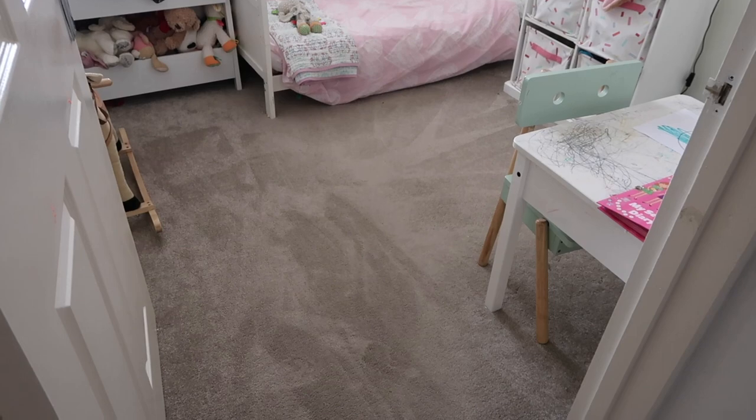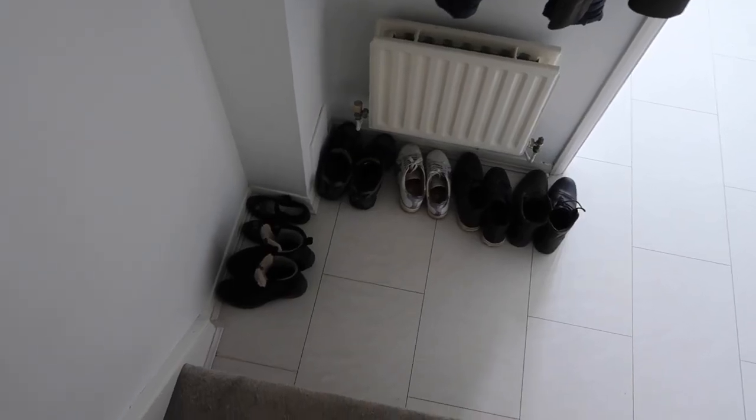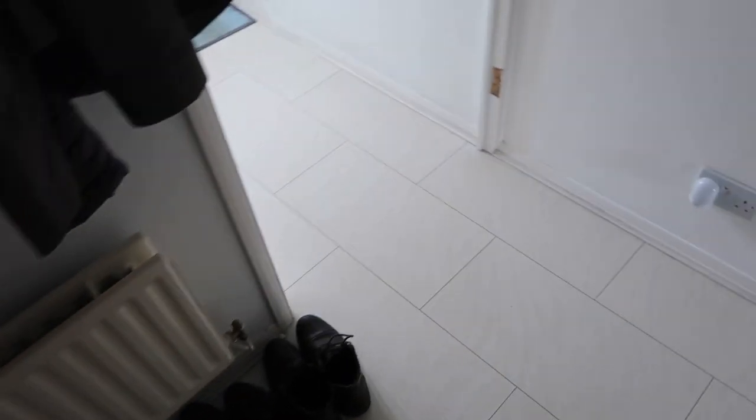I know it won't stay like this all weekend, but even down to the hallway, finally it just looks a bit neater. Now I can relax this evening. It's just these welly boots to put away.